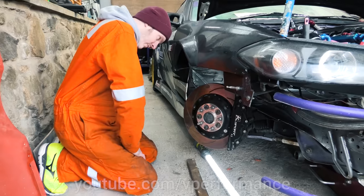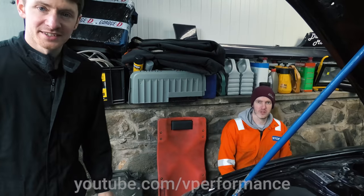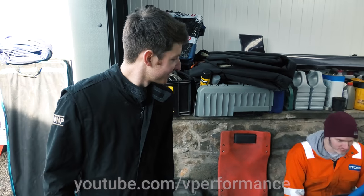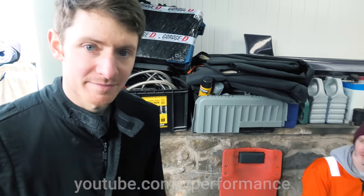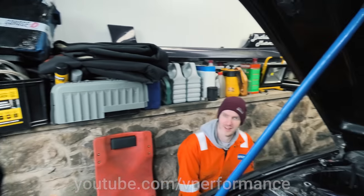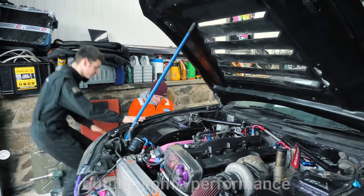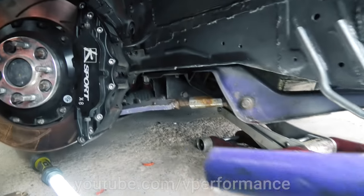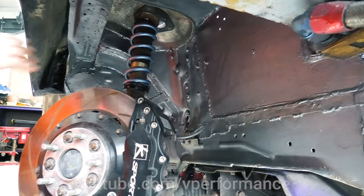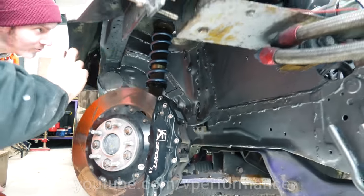But you're not here to fiddle with the brakes, are you, Dave? No. What is your job? I appear to be changing a coil spring on coilovers. Stuart, is that what he's supposed to be doing? Yeah, exactly what he's going to do, but he's going to do the opposite side, because this is what I've done. These are the new Swift springs that we're fitting. They are the same rating as the old ones. They're a better quality spring, made in Japan. They're nice.